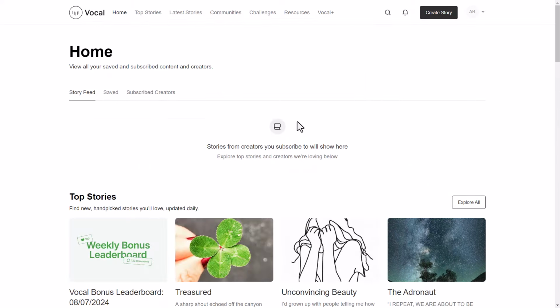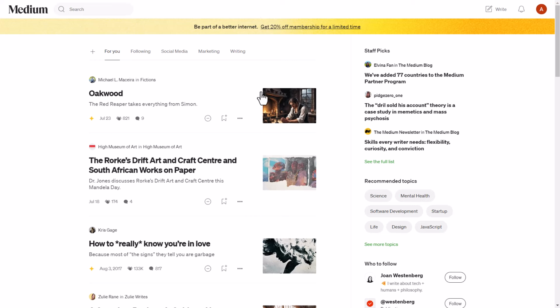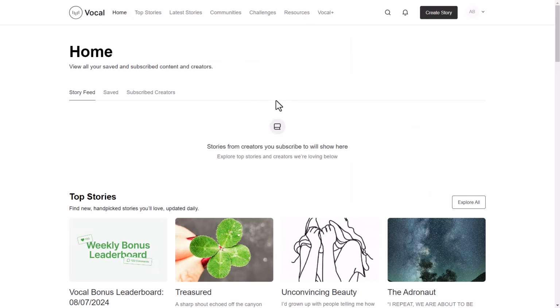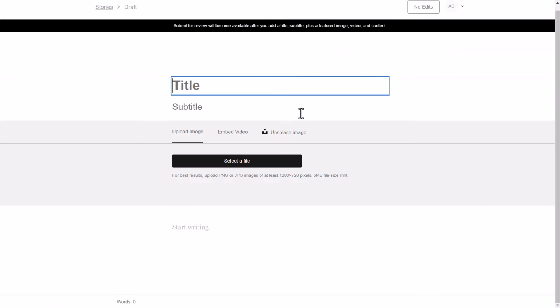And you can also use this website here called vocal.media, which is similar to medium.com, to get even more people to click on your affiliate links. So you want to create a free account, and once you log in, you want to click on create a story, and that will take you to this page here.